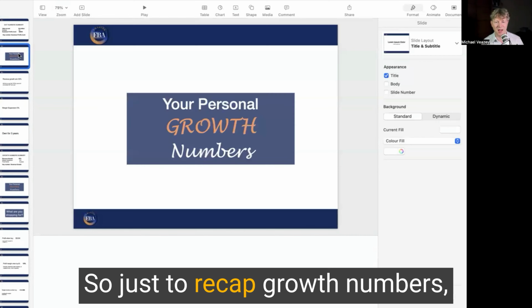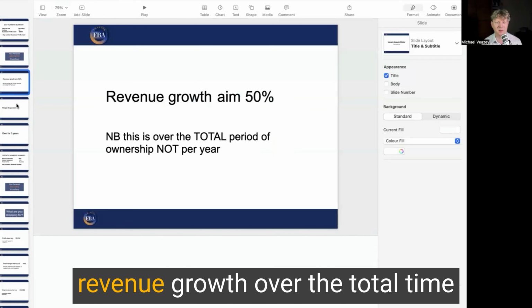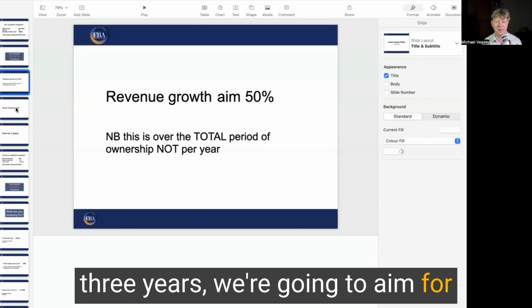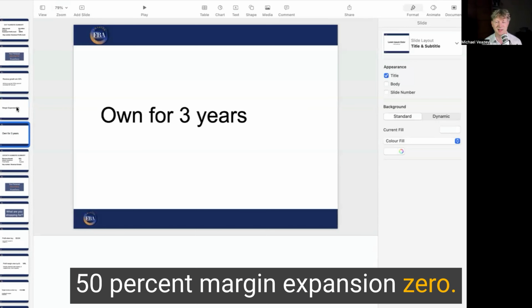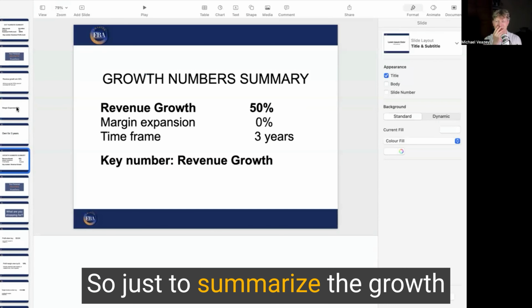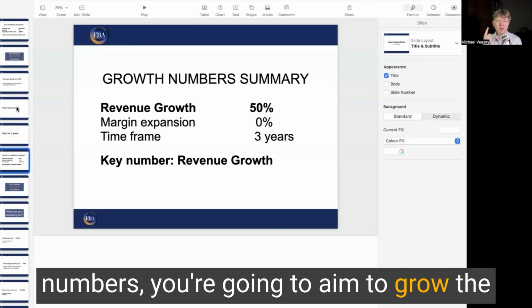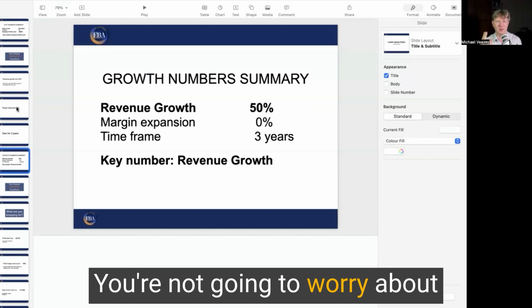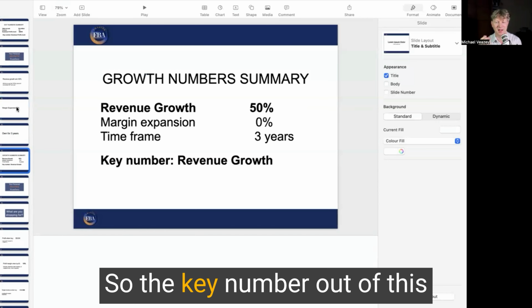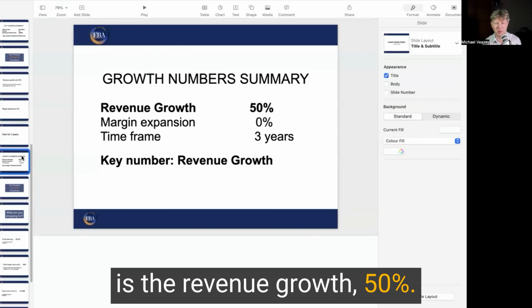So just to recap, growth numbers: revenue growth over the total time you own the business, in this case 3 years, we're going to aim for 50%, margin expansion 0. So you're going to aim to grow the business 50% over 3 years. You're not going to worry about changing the margin, and your time frame is going to be 3 years. So the key number out of this is the revenue growth, 50%.